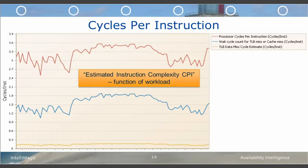And this would be the CPI value if all required data instructions were always present in level 1 cache. And it's called the estimated instruction complexity CPI because it reflects the mix of simple and complex machine instructions in your workload. Now, this may be impacted by migrations to new processor technologies that incorporate internal improvements in processor architecture, but otherwise, it's likely to be relatively constant based on workload. And again, think of this as the productive cycles from the earlier CPI slide.